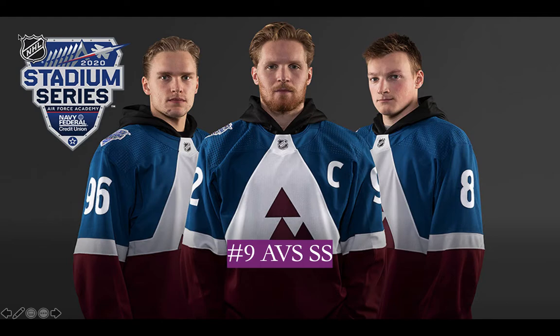Next up at number 9, we have the Avalanche Stadium Series jersey from this past season. A lot of people said this jersey grew on them after seeing it in action during the game, but for me, it just hasn't. It's very weird striping. The striping kind of makes up the design and the logo. And this is comparable to the Canucks Flying V in my opinion. This is on that same level.